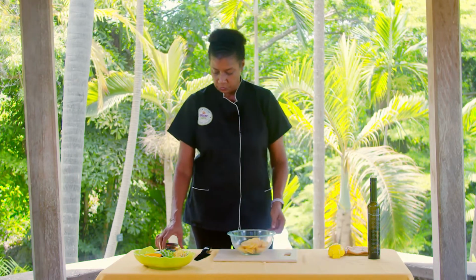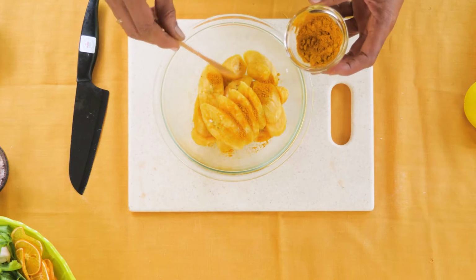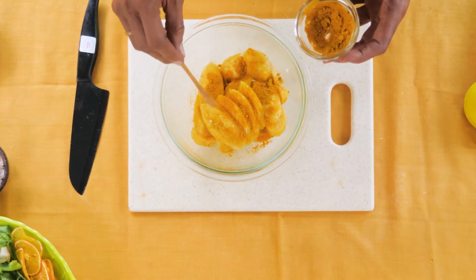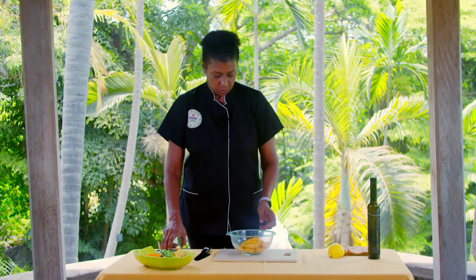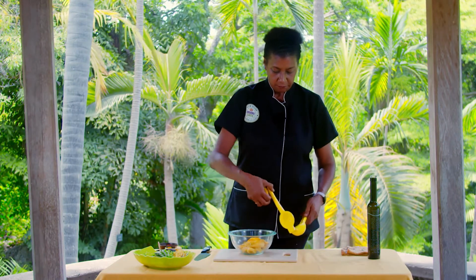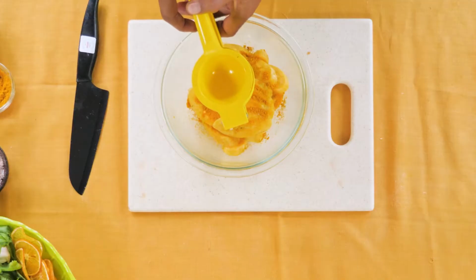So the first thing we're going to do is add a little bit of curry powder. Okay, this is two plantains I use, so we're going to use about a teaspoon to a teaspoon and a half. It depends on the curry that you use, but if you do a Madras curry, which is quite strong, you only need about a teaspoon or so. And then you're going to add a little bit of fresh orange juice. You don't need a lot, so a half of an orange, especially if it's really juicy, is quite enough.